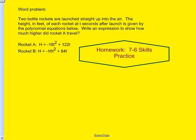So in any event, I hope you guys have a good day, and let's move into our final away from home math lesson, 7-6. So here's your word problem.